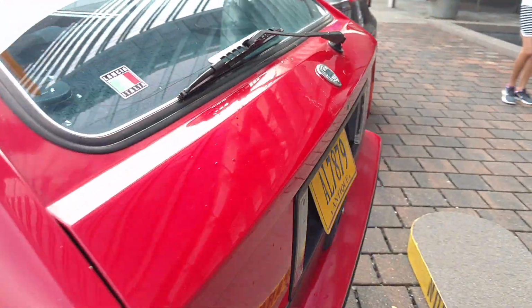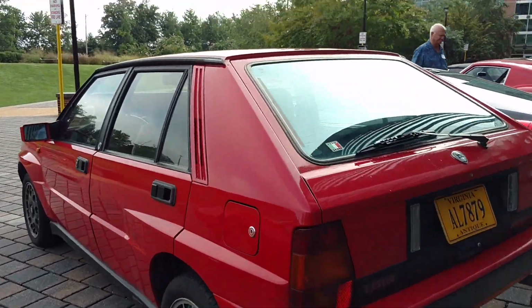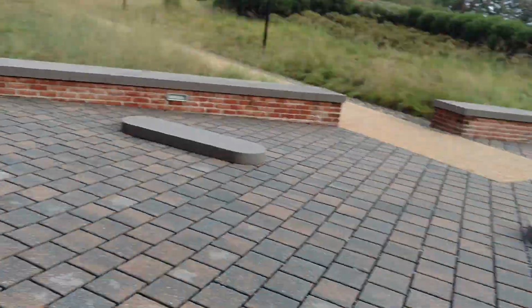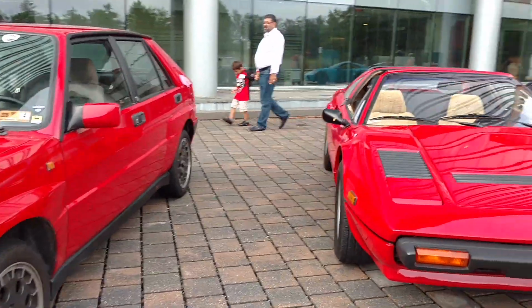Looks like a Golf GTI, maybe. Those in the know, no. It's not a Golf GTI. It's a Lancia Delta Integrale. This one is an 8-valve, 1988, and really, really cool car. All-wheel drive, rally winner from 87 to 92. Look for the full story in my review on that.